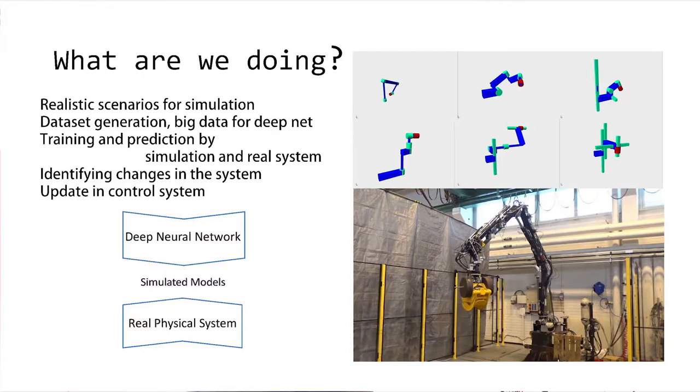To overcome this issue, these kinds of systems are in the laboratories, but what we want is to have millions of these systems. So we bridge this gap between the need for big data and the actual data by accurately simulating our machines in virtual environments.